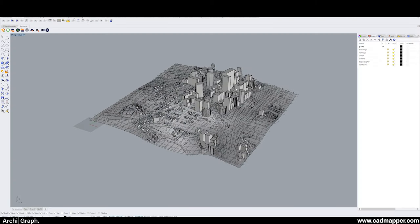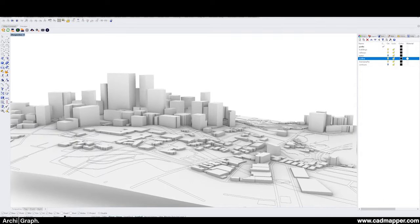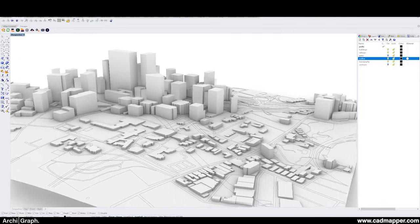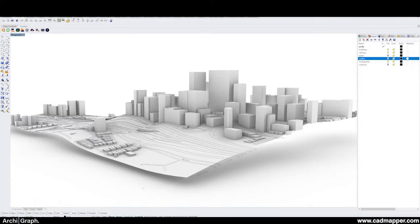So you can see once you've imported your model from CadMapper into Rhino, you've got all of your layers, parks, buildings, railways, etc. Really useful model for creating the context around your site or site plans and things like that. Doing quick, easy massing renderings. Really good tool. Recommend it.